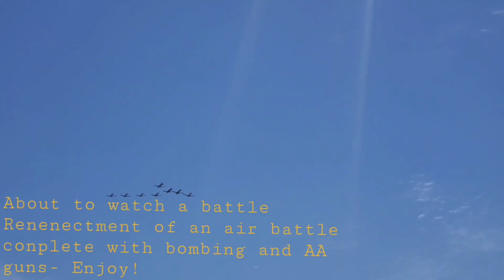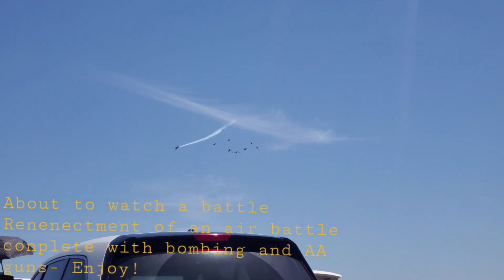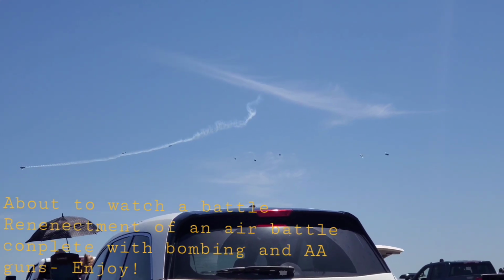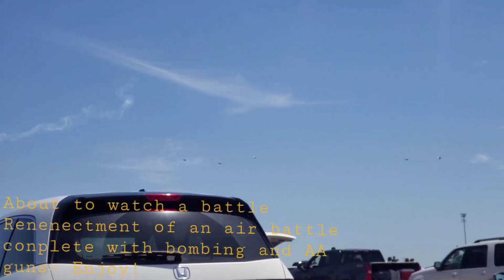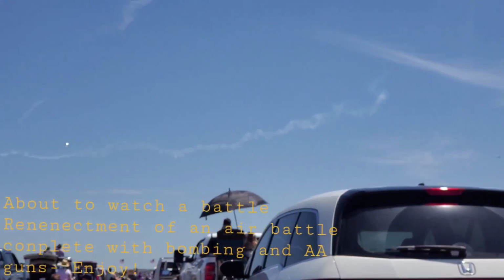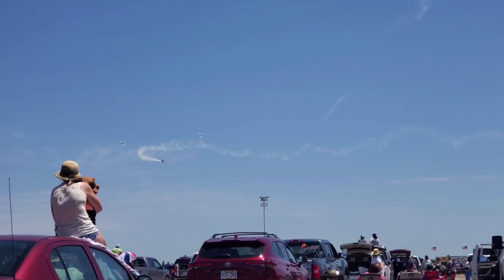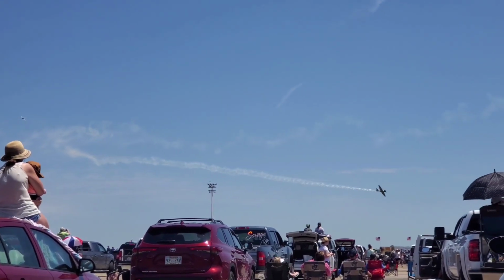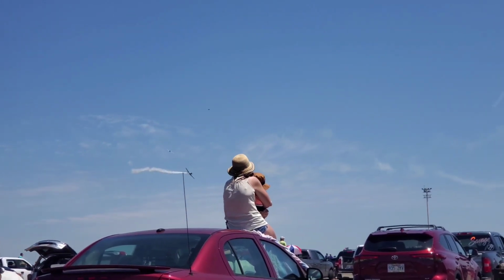Oh my God, they are so close. Very cool. And now they're breaking off, just like they're in World War II or Korea. That's cool how they broke off like that. They're gonna come back together, watch. They are gonna come back together after they strafe us. Oh, that is super cool. Look at how low he is. Oh, they're strafing us.